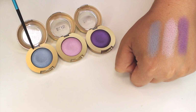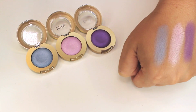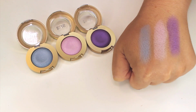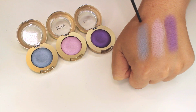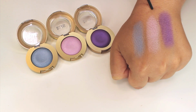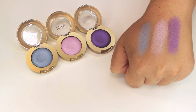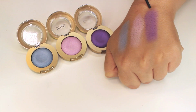Next up in the shimmer category, we have these three guys. This is Bella Sky, this is Bella Pink, and this is Bella Violet. As you can see on the swatches, they look really pigmented and nice, but it took a couple swatches to get the Bella Sky to look this color. And the Bella Pink is kind of a little bit too frosty for my taste. And then the Bella Purple in the pan looks brilliant, but when I swatched it, it looks a little bit patchy.